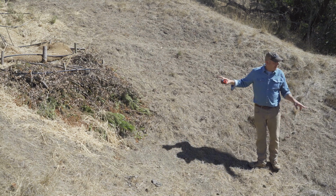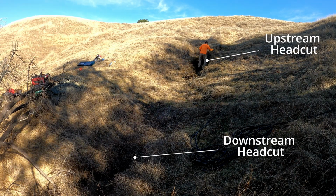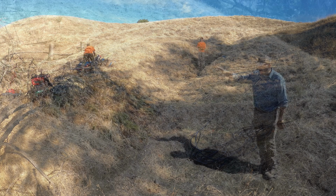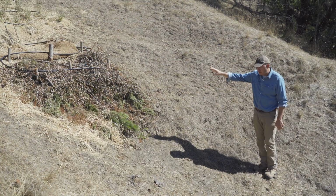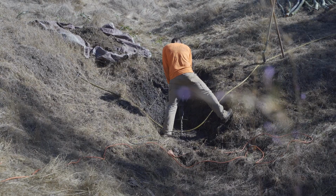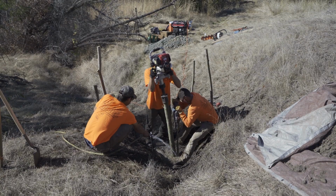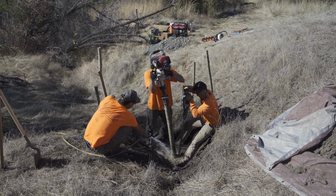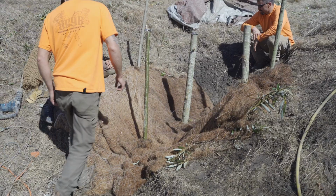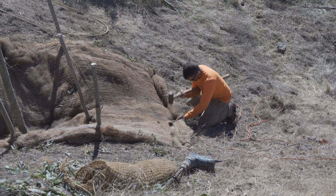There's actually 2 head cuts here. There's one at the downstream end and the upstream end. The upstream head cut or uphill head cut here was the most active, and there was enough funding to take on one. So they did a brush check dam here. It is important to work from the downstream up. And if you're doing a series of head cuts and you have to pick and choose, a lot of times we choose the lower, start from the downstream end and fix the lower head cuts and leave the upstream head cuts. The watershed gets smaller as you move up slope.